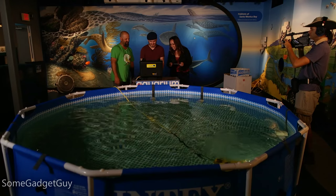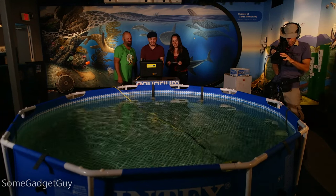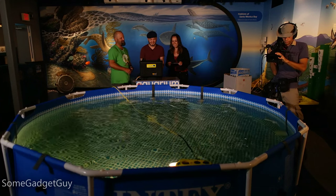Okay, let's try another one. So if it eats urchins, it's not the urchin. And the... That's a flatfish. You can tell it's a flatfish because it's flat. Yep. That's how you know.